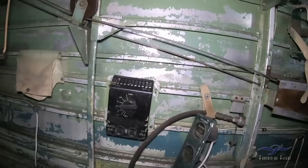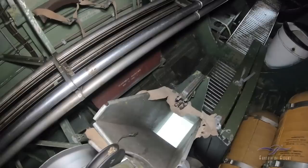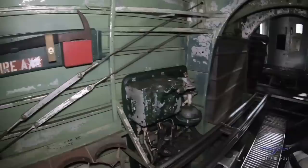That's for a heater, heated suit. So if you get really cold here in Florida, you can plug your suit in and turn that puppy up to high. I'm going to leave it off for now. That was, I think, for a trailing antenna. I think they would drop out there. That doesn't look like it would be very useful for a toilet. Rather uncomfortable. Fire axe.